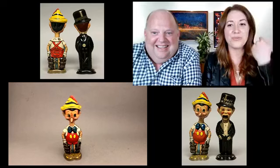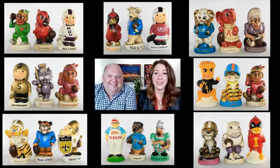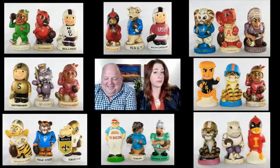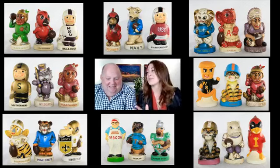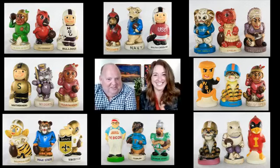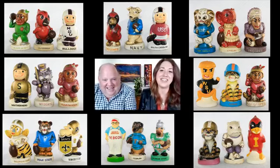And next we have a grouping of lots. These are lots 194 to 201, and it's a manufacturer that we usually do not sell, but these are still banks. They were made by a company called Quinco, and there's one that might speak to me a little bit more. Well, they all look like college mascots. Which one is yours? Maybe the Penn State Nittany Lion in the left-hand corner there.